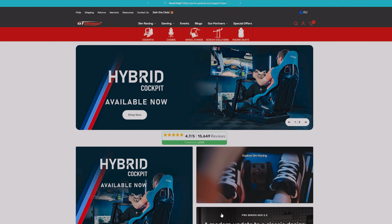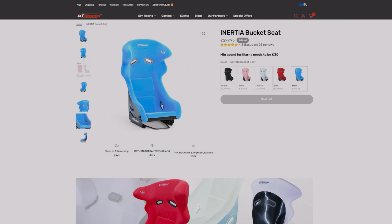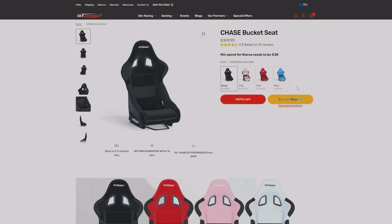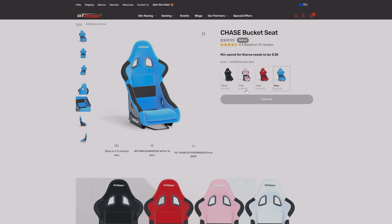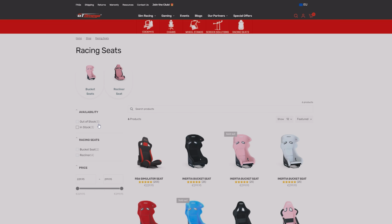Of course, there's this new hybrid cockpit. We'll speak about that briefly in a second. So there's the inertia bucket seat in that lovely blue colour. Unfortunately, it is currently sold out, which is no real surprise. As soon as the EU shop opened, it pretty much disappeared. And the same for the chase bucket seat in the blue, of course. The other colours are still available, but more importantly, the shop is actually now open. You can now get GT Amiga products across Europe like you were able to previously.